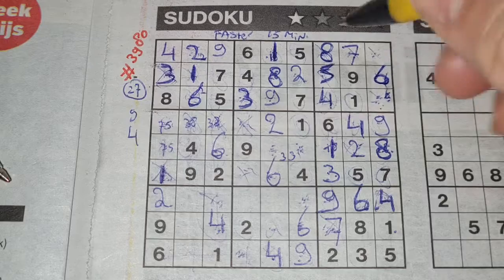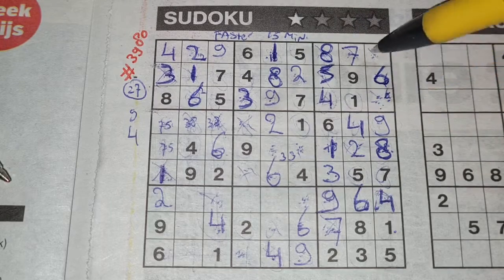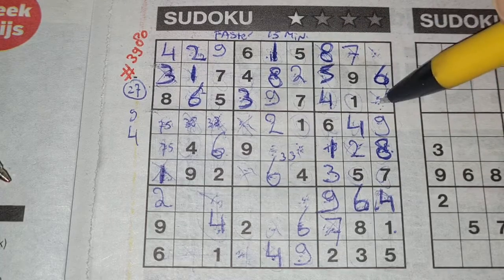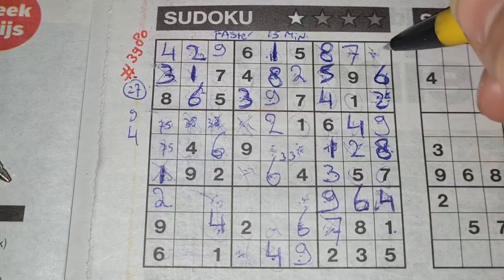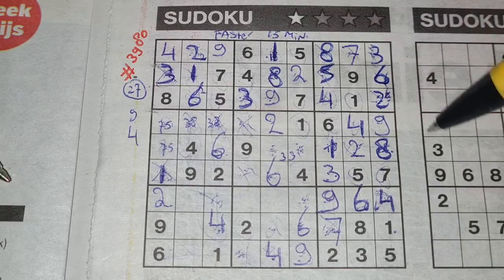And now we have 2 missing numbers in this big square for numbers 1. The 2 is missing, and the 3 is missing. 2 and a 3. We have a 2 there, no 2 there. 2 should be here, and the 3 goes there.